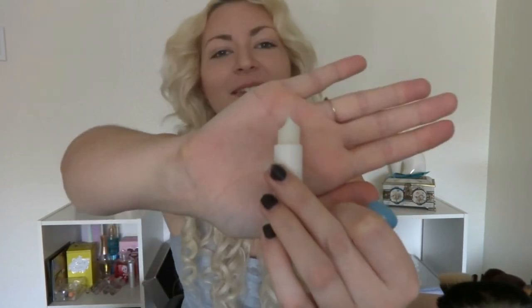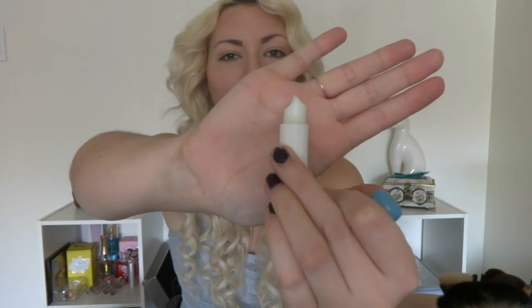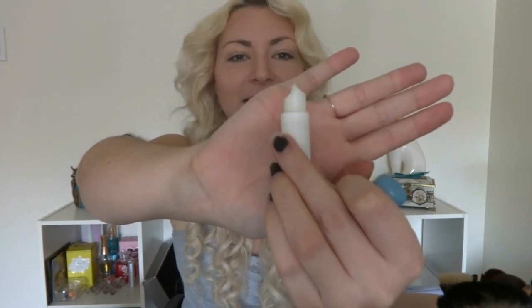Chapstick. Look what I did to this chapstick. Can you see that? I dropped it and I scraped off where it touched the floor, and then I started using it between my lips. So now it's shaped funny, but it works out because now I can get both lips at the same time.